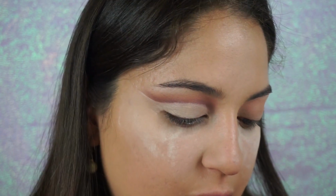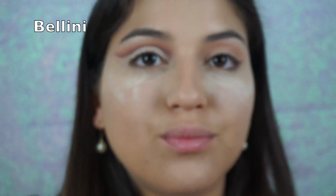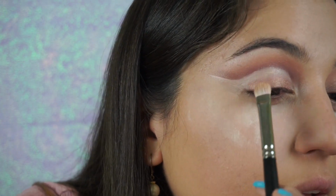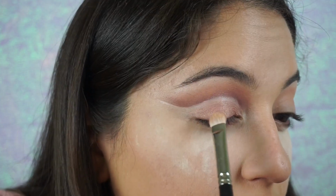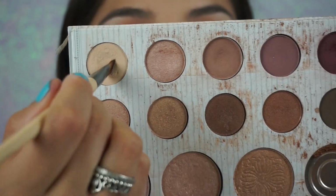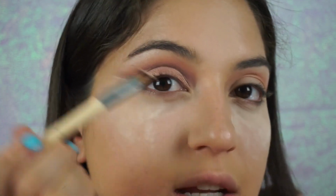Going into the Too Faced Sweet Peach palette again, we're going to be going into a color called Bellini. This color right here. Ignore my broken nail. And what I'm going to try to do is leave a little bit of that white line. I'm gonna take any skin color looking shade. So from the Carli Bybel palette, this first shade, I'm just going to dab my brush into that and just kind of go where I left the white space right there. Just kind of dab it right on top of it.